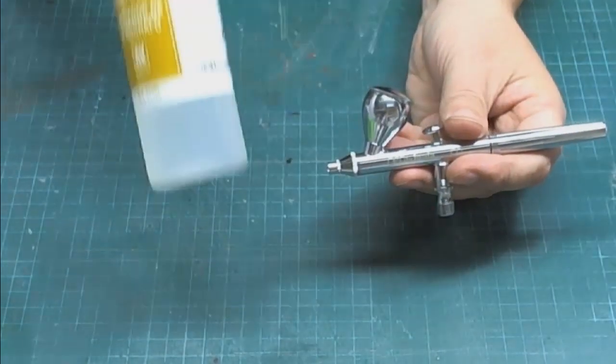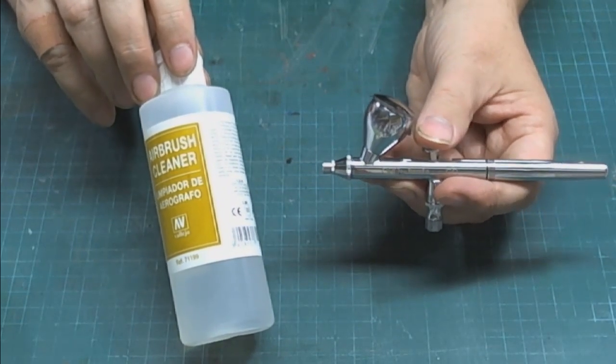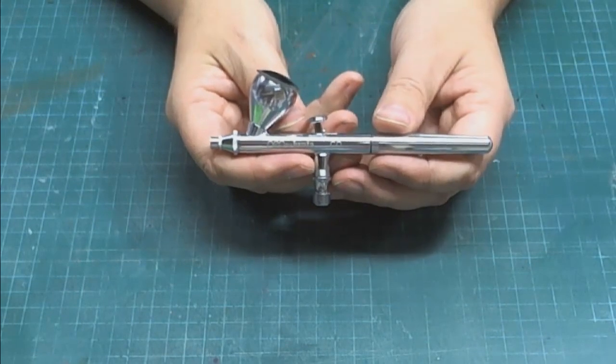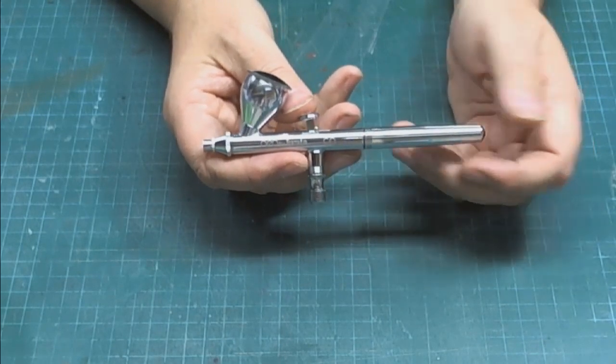bit of that airbrush cleaner and run it through my color cup just to make sure that everything is working properly and that I'm getting spray. And that is pretty much it in a nutshell. That's how easy it is to take apart your Iwata airbrush, clean it up, get it ready for use.